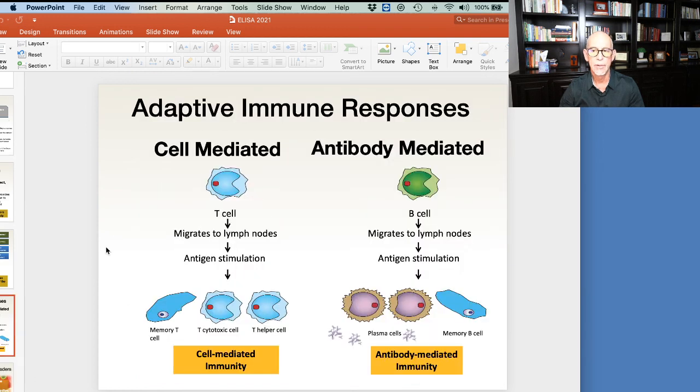The adaptive immune response utilizes cell-mediated and antibody-mediated responders. The cell-mediated are the T lymphocytes, T standing for the thymus gland. They are the ones that migrate into the lymph nodes. They are antigen stimulated, and these are our cell-mediated immunity. The antibody-mediated immunity is our B cells. These come from your bone marrow, and these migrate to lymph nodes as well. They're also antigen stimulated, and they are the antibody-mediated immunity that we need to keep protecting us.